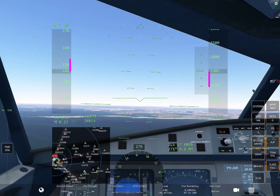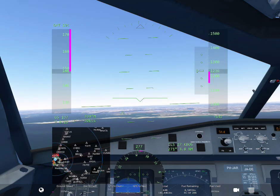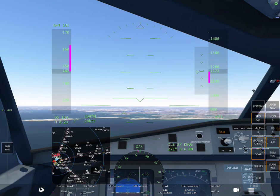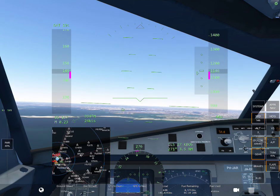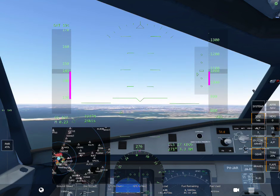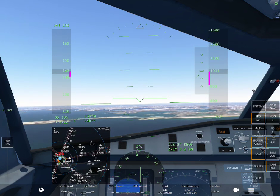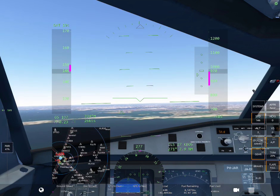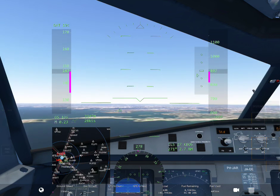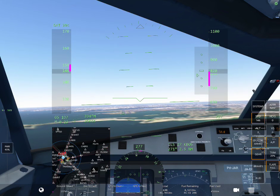And I should have an up angle here. So it's 334, 22, customer 30. So my approach angle should be somewhere like 2.5 degrees. So I'm already getting a little bit high here on the approach. 1,000. Stabilized. Just letting it bounce around for now. Just trying to keep the FPV on the numbers. Get it a little bit lower now.